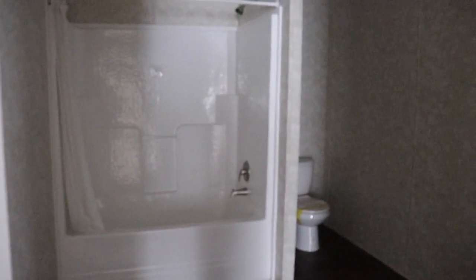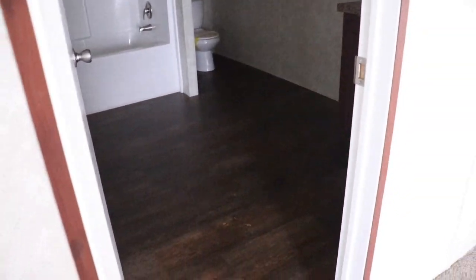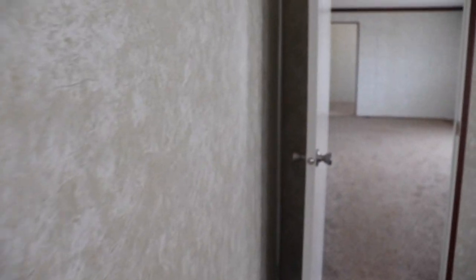Awesome, awesome. And then your master bath is here. You've got a tub and shower combo. You've got your toilet over there. And then you've got one sink in here. Not sure if a double sink would be an option, but you certainly could put a makeup table and storage shelving in here for extra space. Really, really nice. Okay, awesome.